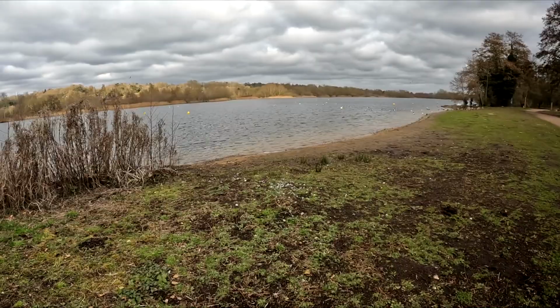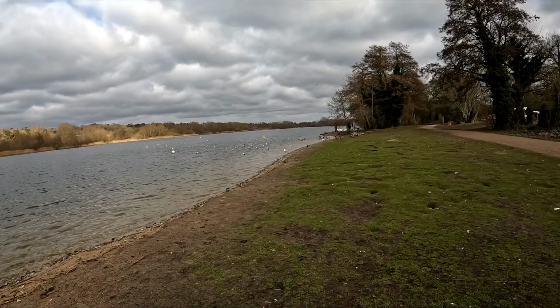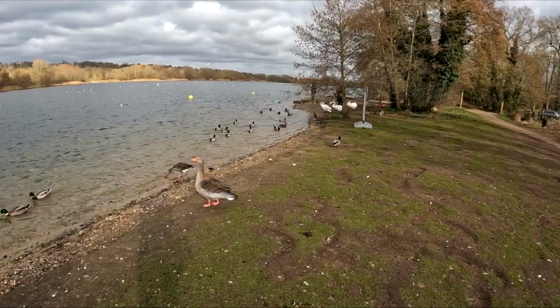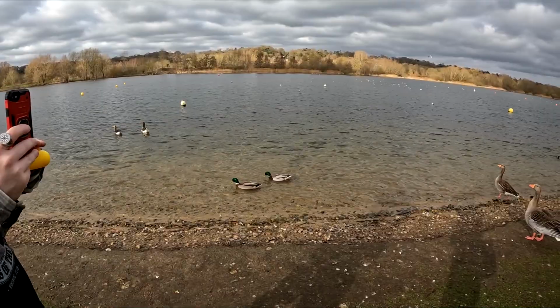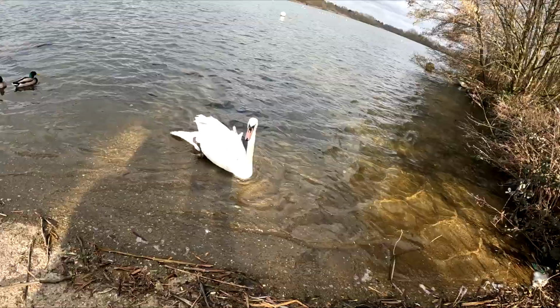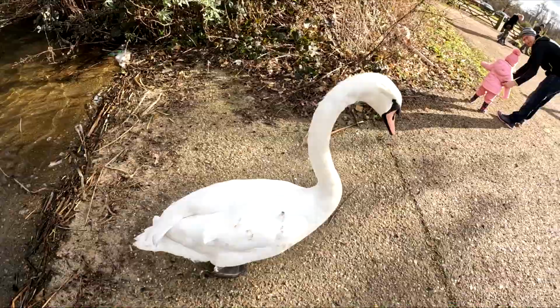Look at all the birdies and there's some ducks over there. Look at the swans. This is nice, isn't it? This is real nice. I kind of wish we brought a load of seeds. Wait, look at the swans. Look at them. Look at the swan. Hello, mate. Yeah, she doesn't care.